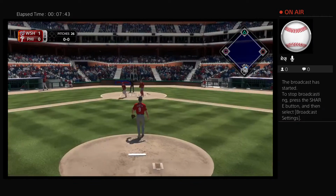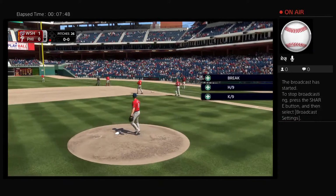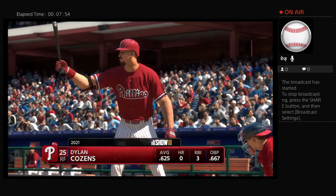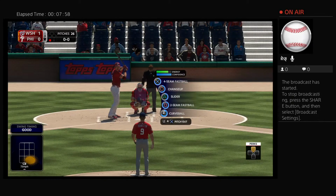Nasty breaking ball swung on in the dirt. And he makes the throw to first. Ramos is retired, and there's 1 away. Digging in now for Philadelphia, Dylan Cousins. He was a perfect 4 for 4 in last night's game.